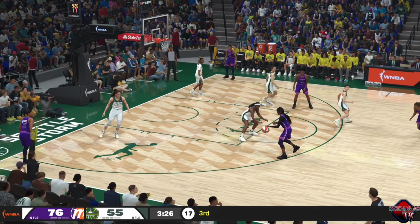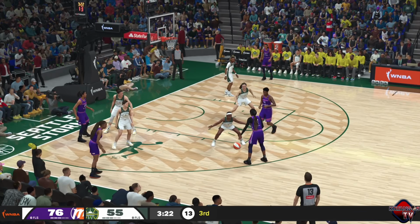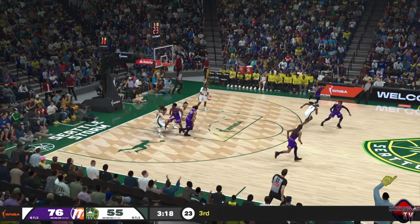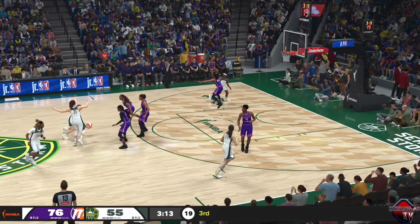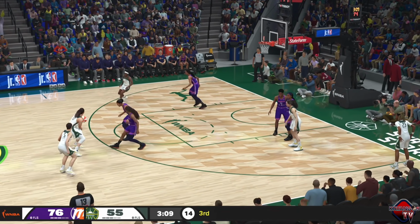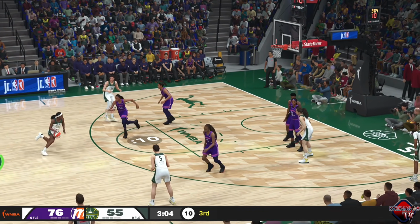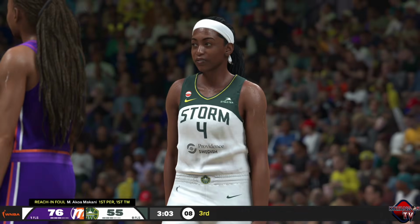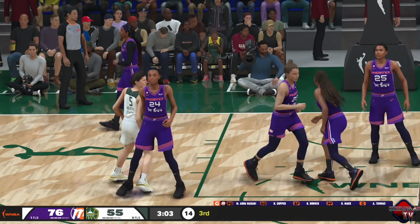Copper outside. The Mercury with another miss. Here's Melbourne. She's got 5. Pass to Dolson. Johnson. Phoenix foul. First personal foul. First team foul. Substitution on the court.